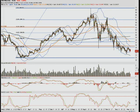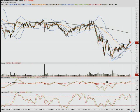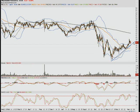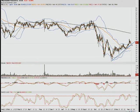Here's a new one I haven't shown you in a while. This is HPQ, and I'm showing this because it's a strong mover right now. This thing is, look at this, 37.49. It's been moving up pretty consistently. I'll be looking for it to hit this and maybe play it on the way up, okay? So it could come back down, test this line.